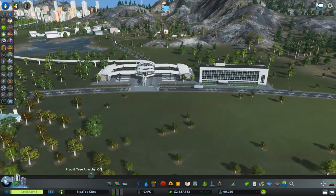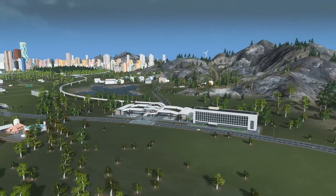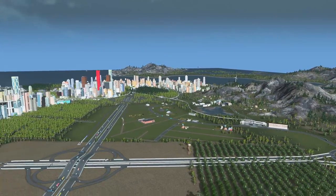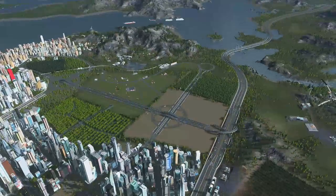But yeah, this is looking good. I found this cool-looking administration building. I thought I'd put that next to here. I think that fits in really well, doesn't it? But this is going good. I'm liking the use of this area here. We're definitely going to get some more industry going around here.